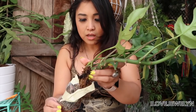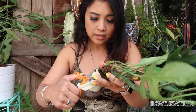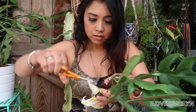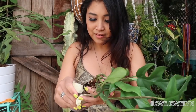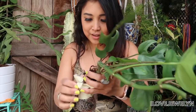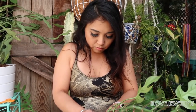And let's see here, without ruining any parts of the plant, I'll go ahead and snip this open. Yay, I can't believe it. It is here in my hands, in my collection. I'm gonna go ahead and take it apart without ruining any of the root system.